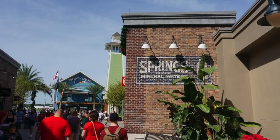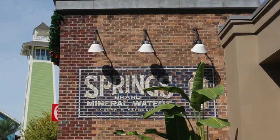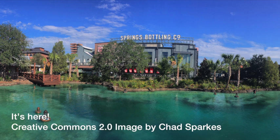This is one sign of the Springs mineral water. I'm assuming that's referring to Disney Springs. And again, I wanted a little more of that present during my visit, and maybe it's coming.